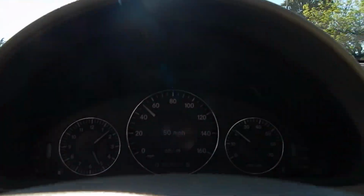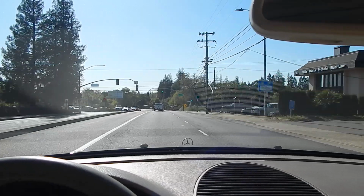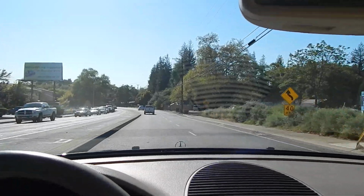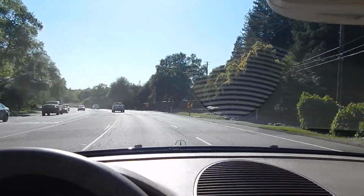Cruising down the road, going about 50 miles per hour. This thing is just not even breaking a sweat. The seats are extremely comfortable, the engine is extremely quiet, and lots of sound dampening materials are used inside the cabin, keeping the occupants in luxury and comfort.